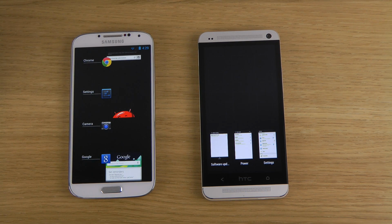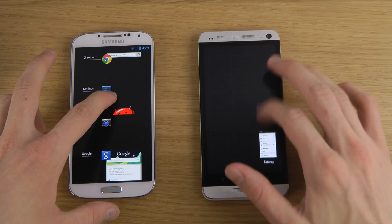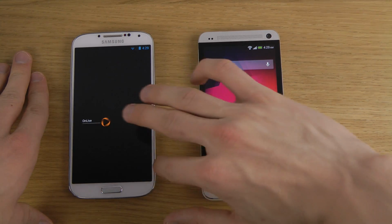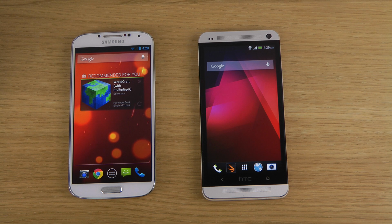One thing I think is bad with both of these UIs is that there's no button to quickly close everything. That was a feature that is available in the stock version of the normal Samsung Galaxy S4 that's coming with TouchWiz. You just have one button there to close all the apps that are running at the same time, which is extremely useful.